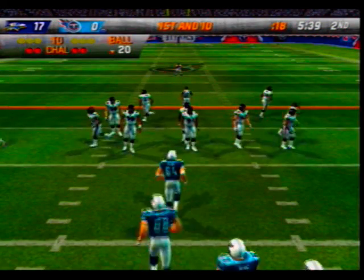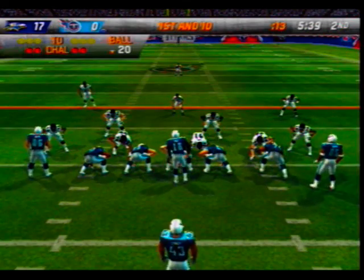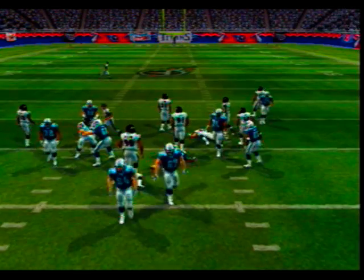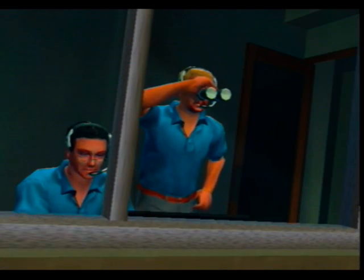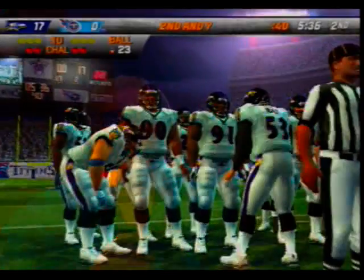First and 10. Start the drive at the 20-yard line. Only one man back receives the handoff. Neely is there for the tackle at the 23. And now our viewers can see how successful each team's main running threat has been today.